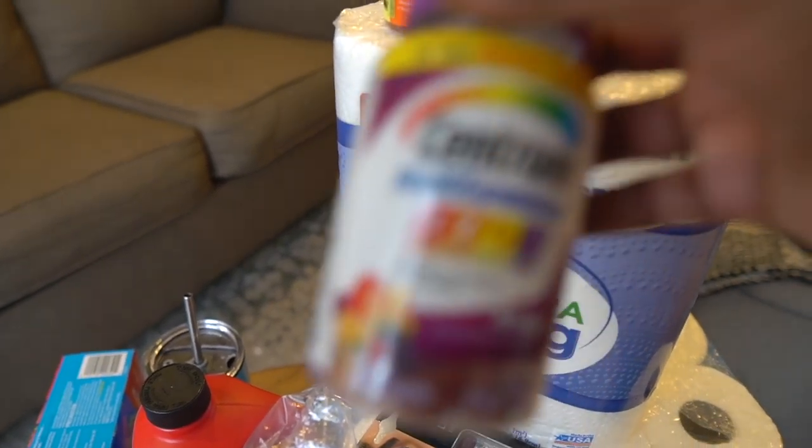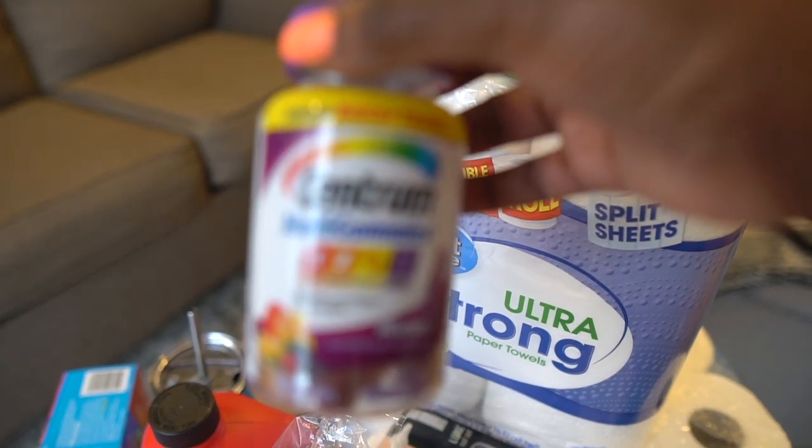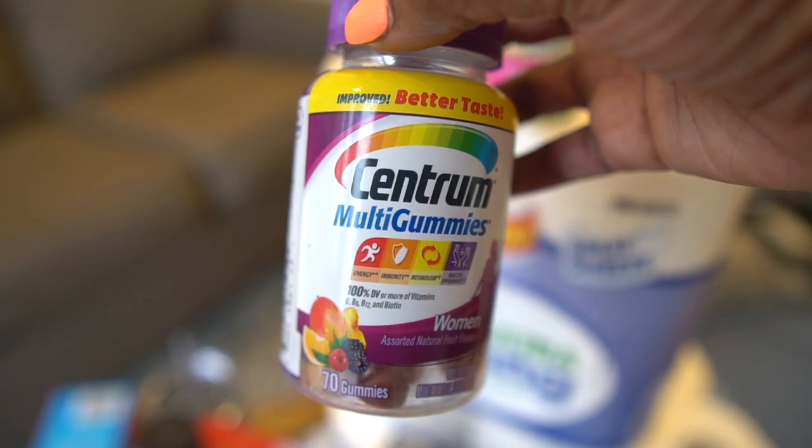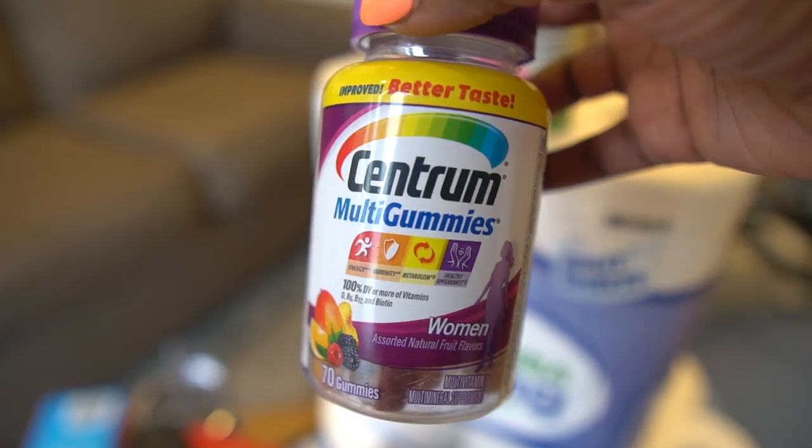I did not buy this today, but someone asked, these are the vitamins that I take every day. If you guys have any recommendations for higher potency, higher micrograms, higher milligrams, please let your girl know. But this is what I take every day for the ones that ask.